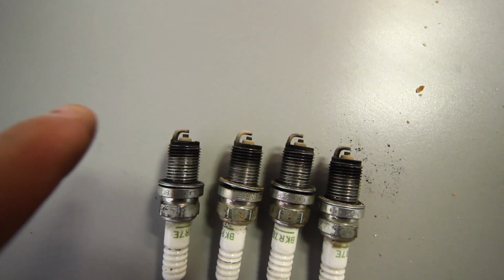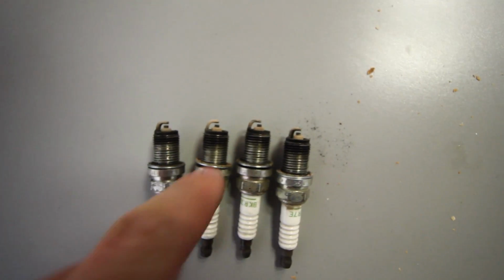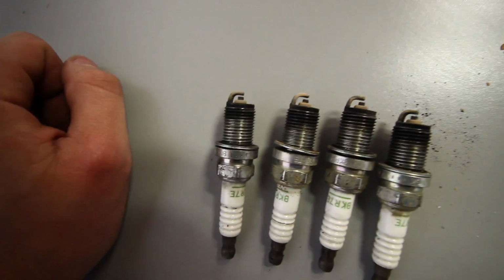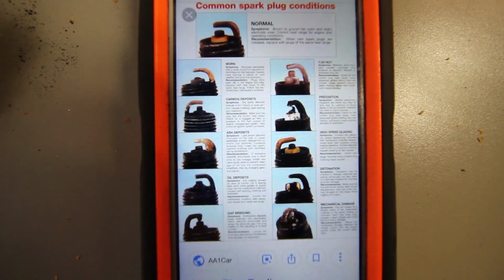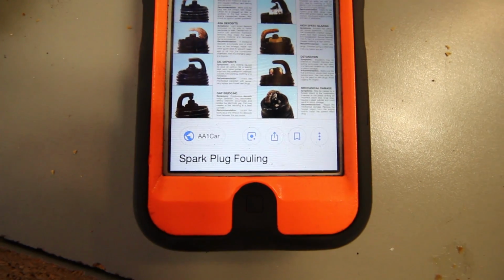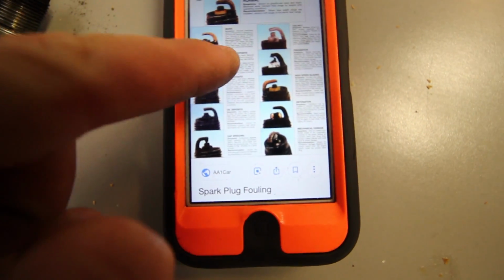So from cylinder 1 right here to 4 over here, this is what they look like on top. I'm going to do a quick Google search to see what this color actually means for spark plugs. This is an example of basically what I was just saying. I went onto Google, looked up pretty much spark plug symptoms, and there's a bunch of different looking spark plugs, and it says if there's a lot of ash deposit, this is the symptoms for that.